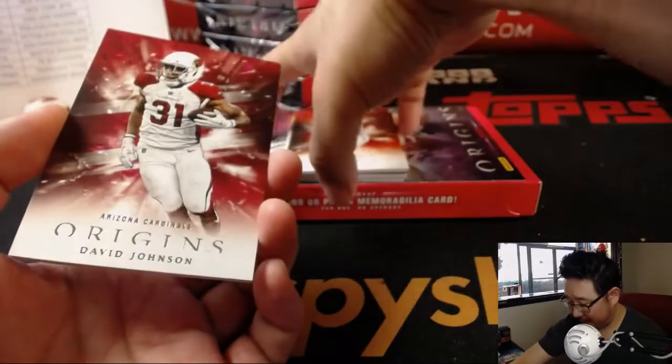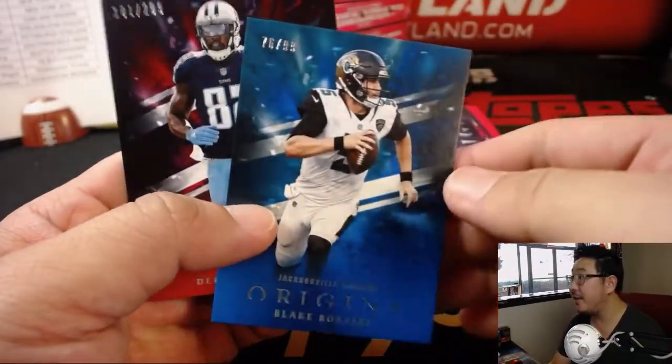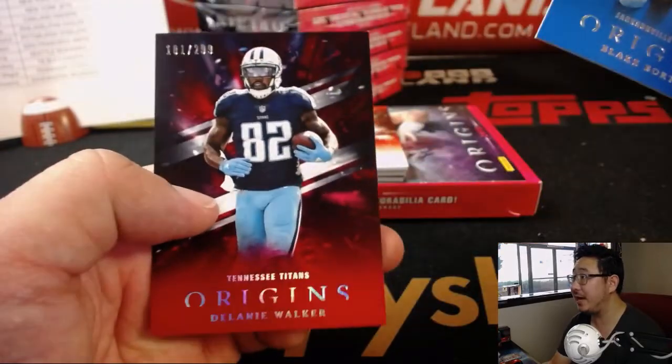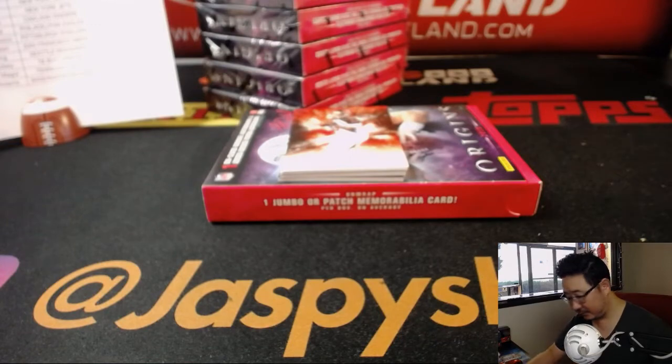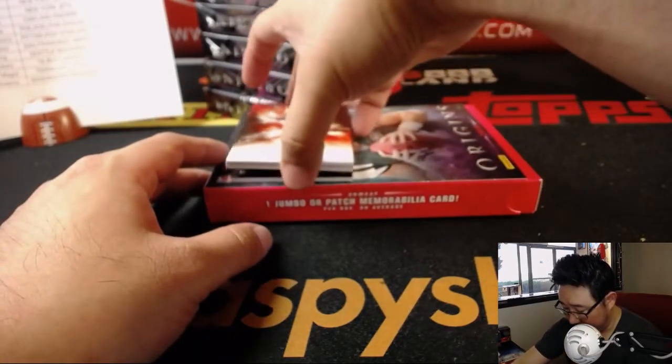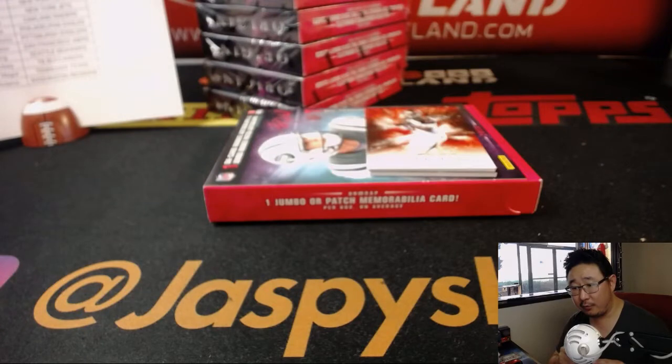All right, David Johnson, and then Blake Bortles, 99, and Delanie Walker to 299. All right, behind the famous is Calvin Ridley, two-color patch for Frankie and the Falcons.